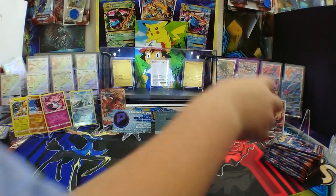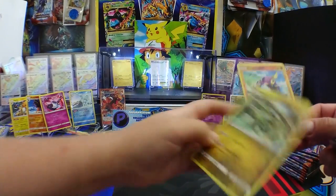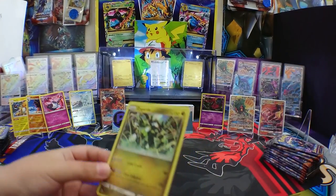Oh, I knew that. No, but holos count. They're four. I got a reverse holo. Look at it's a hyper rare. No, this is a hyper rare. No, but right, holos. No, those ones don't count because those are common. Oh. Then this one's holo. Only reverse rares. You have to look at.